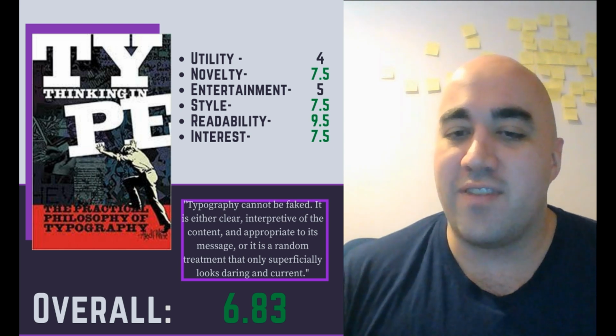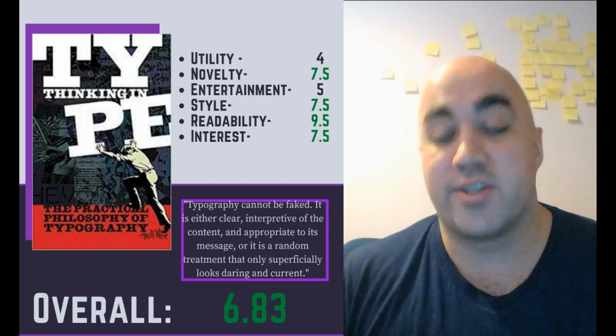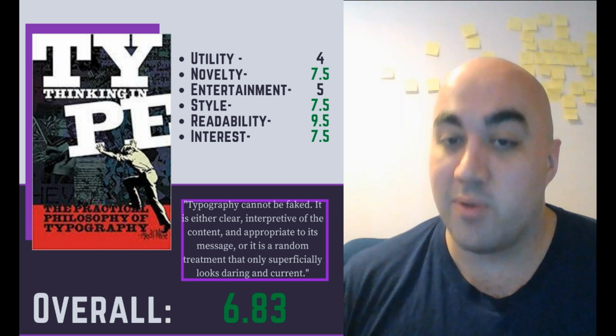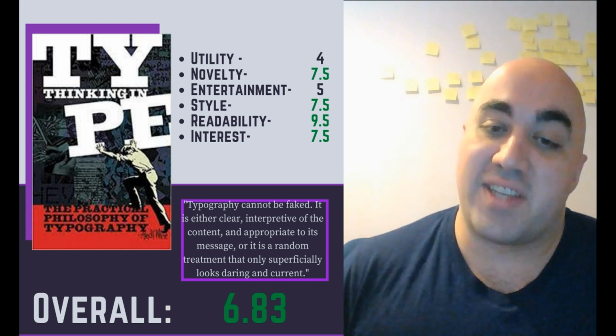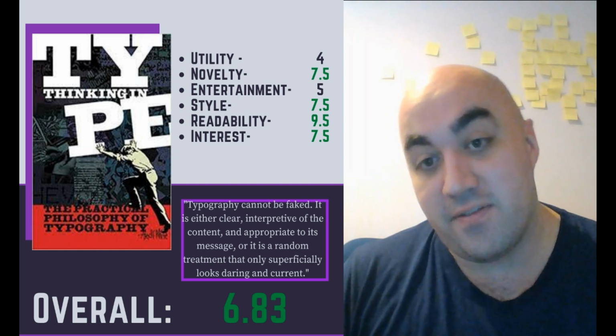I certainly find it interesting as a result of my being exposed to other ideas, like I was talking about the attention economy book. I think having read that makes this book more interesting. And so I gave it a 7.5. I think it's really interesting. I would definitely understand if someone didn't find it as interesting.